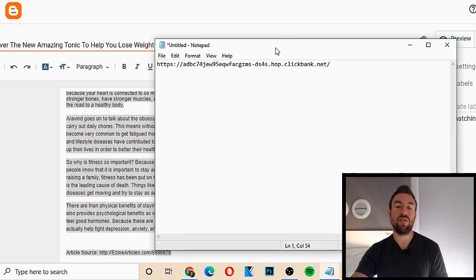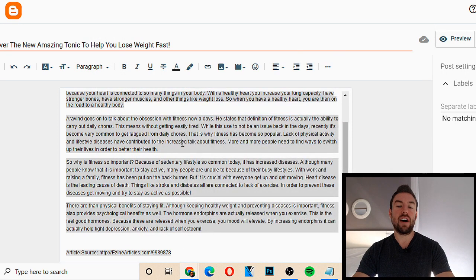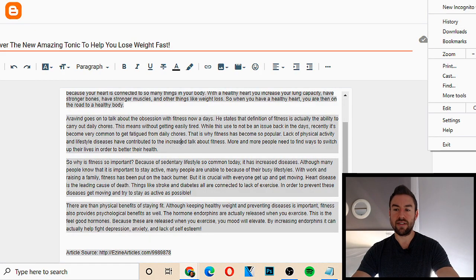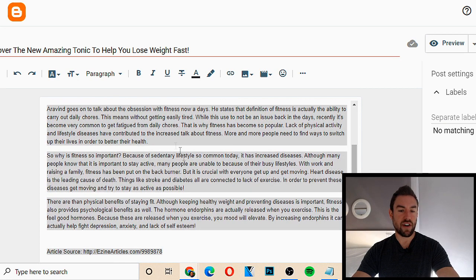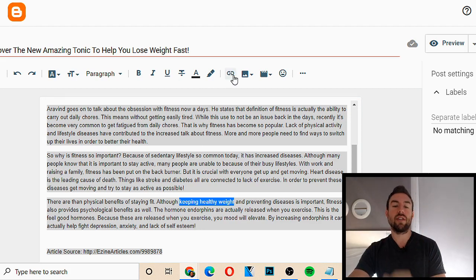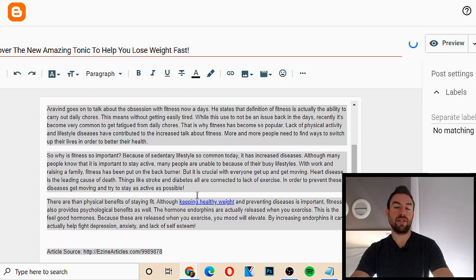Now remember how I said save your affiliate link right here, because this is going to come in handy. What we want to do is copy this, and we want to find a word or two that has to do with the product. So for example, in this instance, it has to do again with losing weight. So if I could find something that says like lose weight, keeping healthy weight. So that's good. Keeping healthy weight has to do with losing weight. And I can actually go to the top, click this little paper clip, and paste in our affiliate link. And when I click apply, you can see that now this becomes clickable.